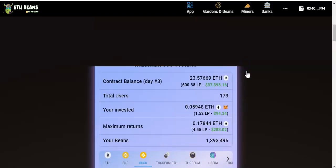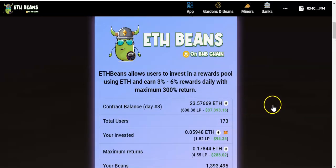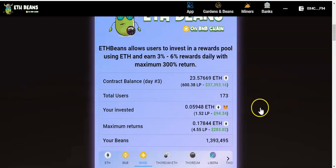So if we scroll up, now we can see that my investment is right here. Bear in mind, every time you deposit and withdraw, there are some taxes involved. I'm going to cover those taxes in a minute. So my 100 BUSD minus the taxes equals this one right here, 1.52 LP, or 94.35 bucks. My maximum return is going to be 300% ROI. That means I will make 3x from my deposit, which equals 283.03, or 4.55 LP tokens, right?